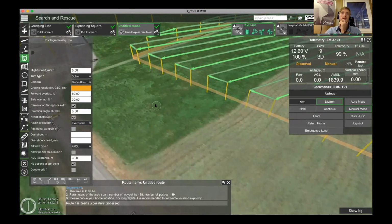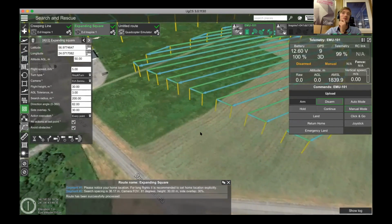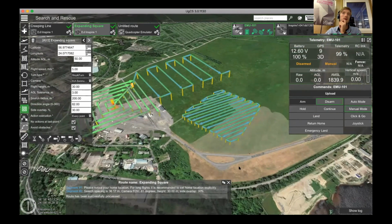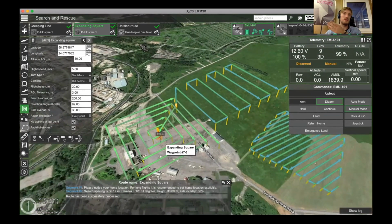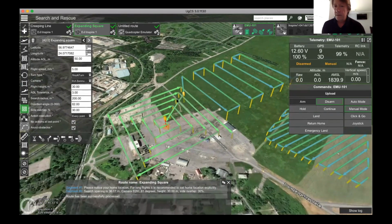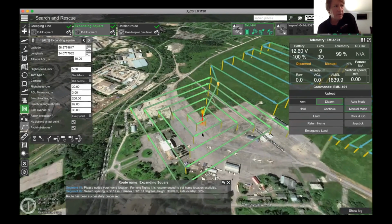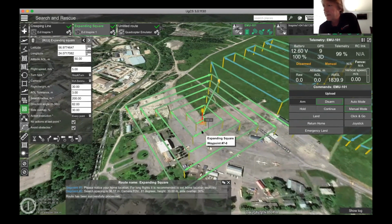Well, technically, in the expanding square, you could also add camera actions. Tom, you mentioned the overlap you would use for search and rescue missions, when simply looking at the video feed from the drone, that would be like 10%. That's what I would use, yes. But now, obviously, if you're going to stitch together pictures, probably the most overlap you can get, the better.